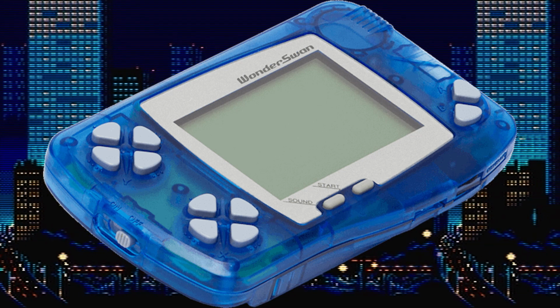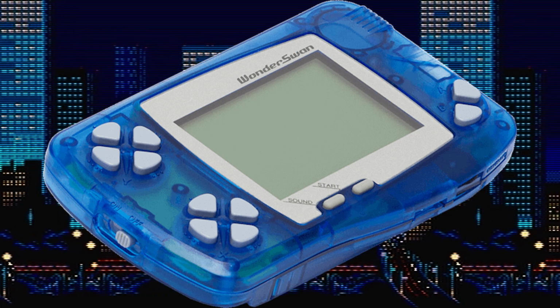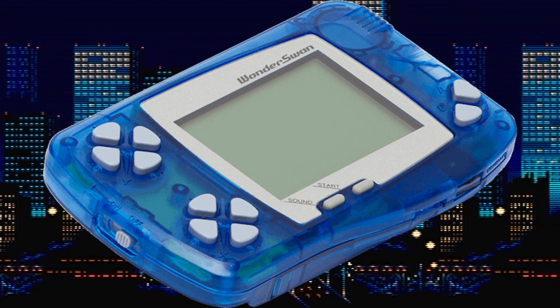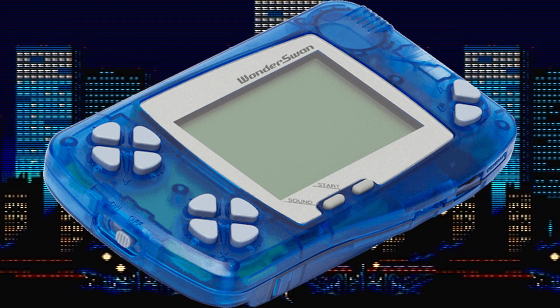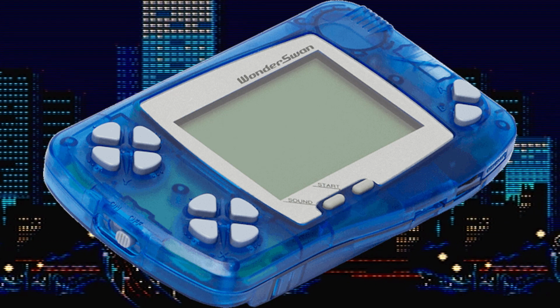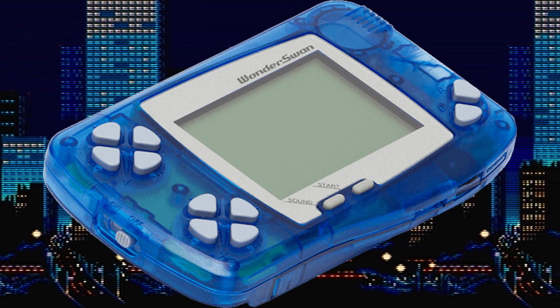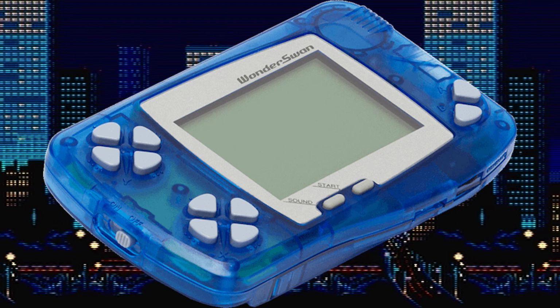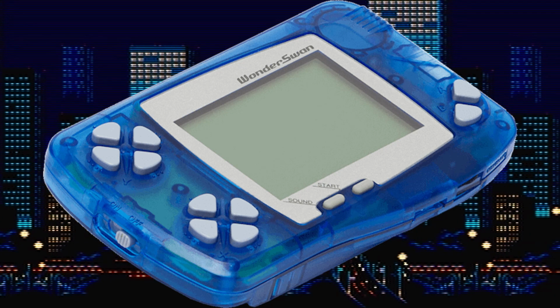Now, there was also some strange accessories that came out, such as the Wonder Witch, which was an official software development kit aimed at amateur programmers. There was a device to connect it to a PlayStation's Pocket Station memory card called the Wonder Wave, and you could also connect it to the internet by a mobile phone network.